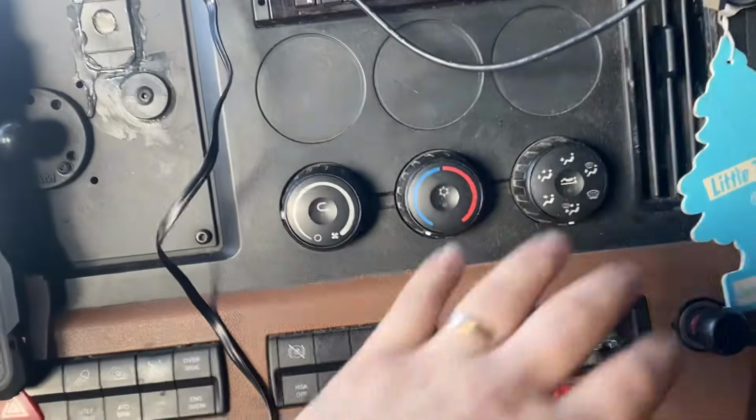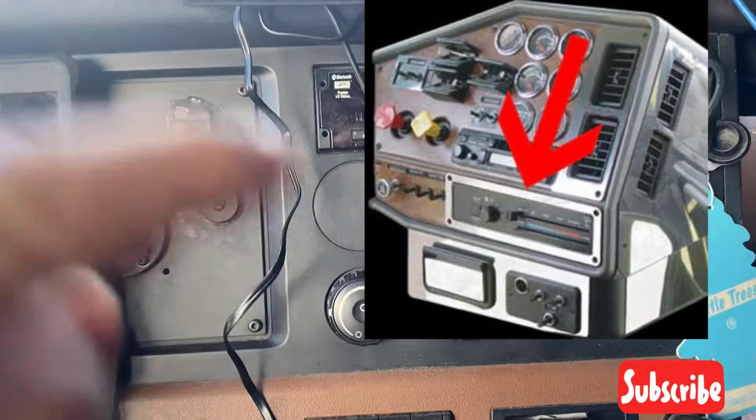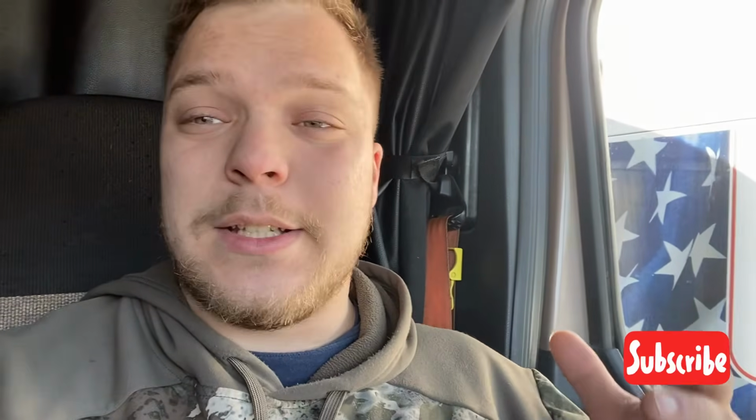Right over here, guys, is your climate control. Now, new trucks like this Freightliner Cascadia, this does not apply. I'm going to put a picture here of an old truck. That truck, guys, is the earlier models, Freightliner Classics and Freightliner FLDs. That right there is an air-powered climate control. Whenever you move the swivels back and forth, it's powered by air. You'll actually hear it, and when you turn on the truck, if it doesn't have any air built up in it, your climate control is not going to work. But that's how they operate.